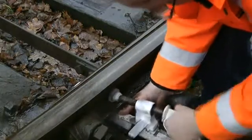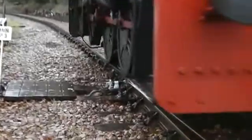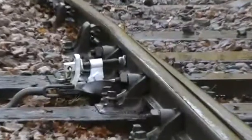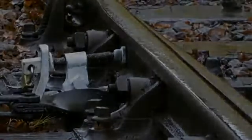As you can see, the clip is placed under the rail and holds the point blade and rail together. Once it is done up tight, a padlock is put on it and kept locked until all work is complete. This concludes the section on track and associated definitions.